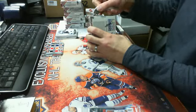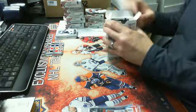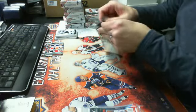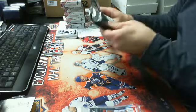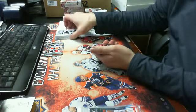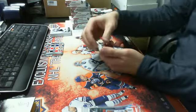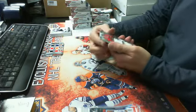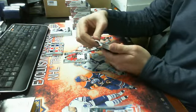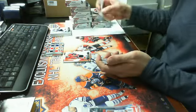Okay, pack three. I don't know, Nico. We'll find out. Okay, we got an All-Star Skills jersey, Duncan Keith, Chicago. Base jersey parallel, Erik Karlsson for the Ottawa Senators.